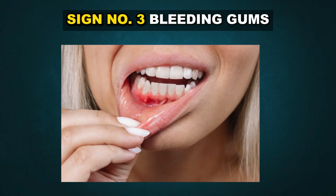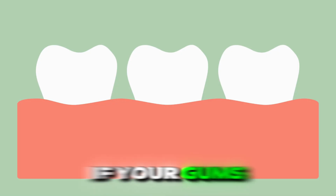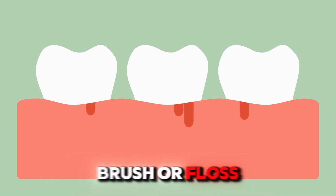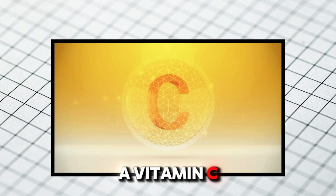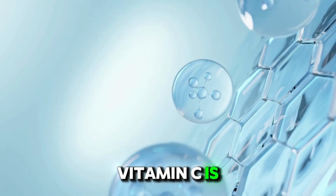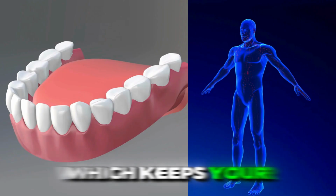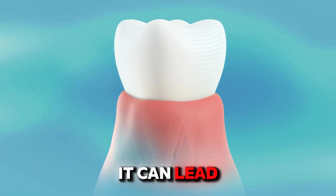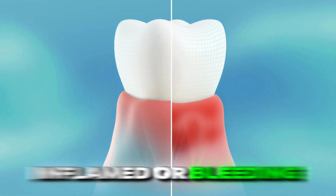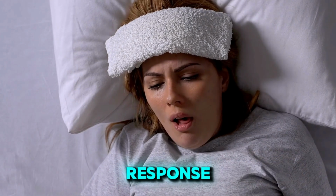Sign number 3: bleeding gums. If your gums bleed frequently, especially when you brush or floss, this might be more than poor dental hygiene. It could indicate a vitamin C deficiency. Vitamin C is essential for collagen production, which keeps your gums and overall immune system strong. A lack of it can lead to swollen, inflamed, or bleeding gums, as well as a weakened immune response.